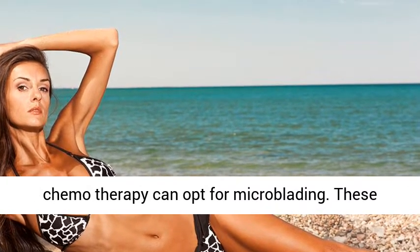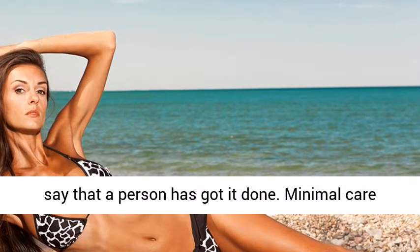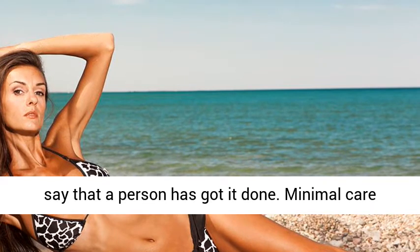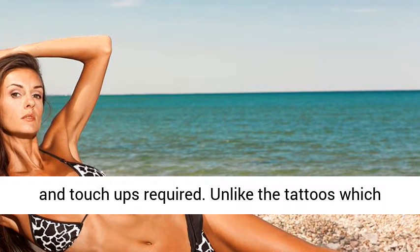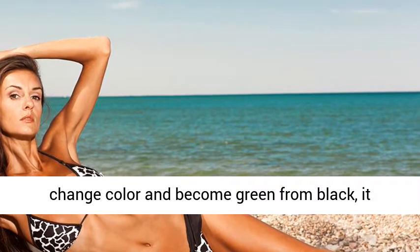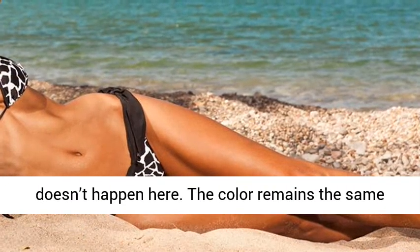Minimal care and touch-ups required. Unlike the tattoos which change color and become green from black, it doesn't happen here. The color remains the same, and only saturation is reduced, which can be redone with touch-ups which are only required once a year.